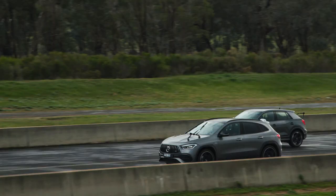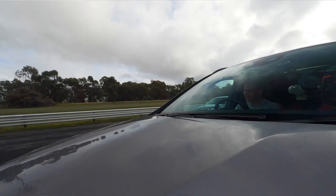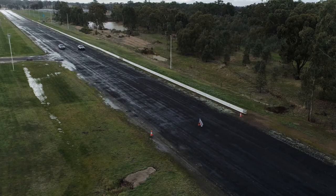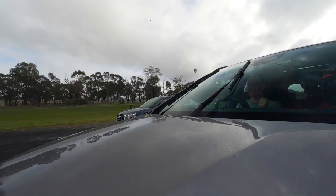Oh, he just reacted so much. Oh, I'm getting him. He's coming back, come on. But I think I can hold him. Closer. Oh, it's going to be close. I'm getting closer. Oh, he's coming back fast. No. Yes! Yes, yes, yes!